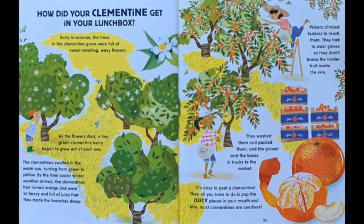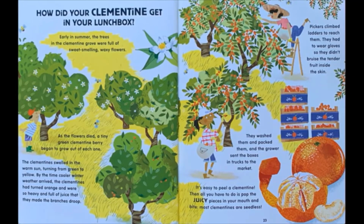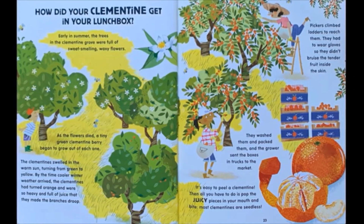How did your clementine get in your lunchbox? Early in summer, the trees in the clementine grove were full of sweet-smelling, waxy flowers. As the flowers died, a tiny green clementine berry began to grow out of each one. The clementine swelled in the warm sun, turning from green to yellow.